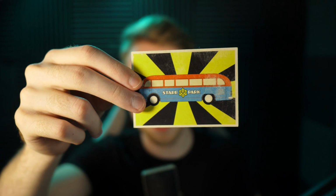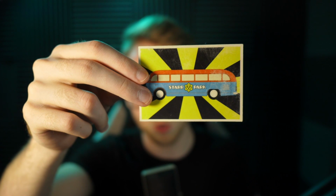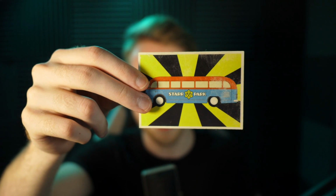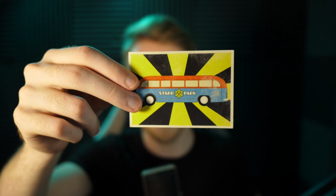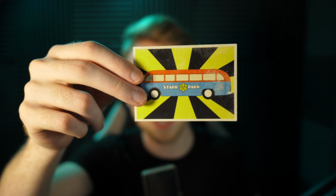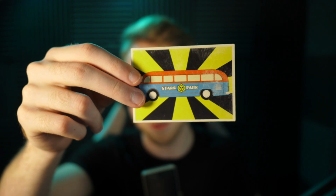Next up, I got this little card, and if you take a good look at this, it definitely is a 60s tour bus style bus, maybe 50s, maybe early 70s, but I found ones that were very similar to it that came out of the 60s, so that's what I'm going with. It's kind of cool. It says Starr Park on the side of it, but the other side is what you really want to pay attention to.